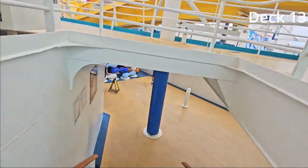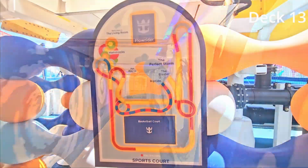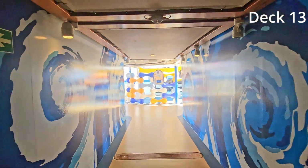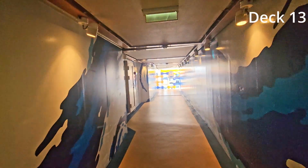Right here at the entrance to where you first come in, you can see that they have this full map, and they have a little note here. It says to get to the living room, the teen areas, you have to take the stairs going down. Leaving out of the regular entrance, I came in through the back deck area. So this here is actually the main entrance, and all of that was on the back of the ship.